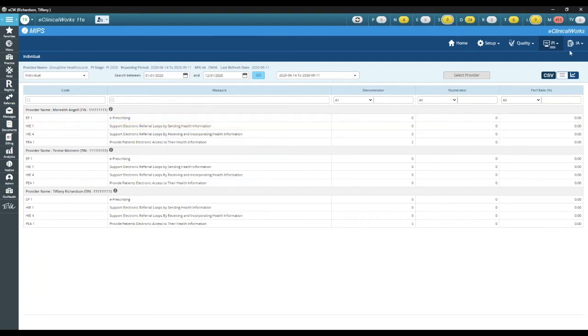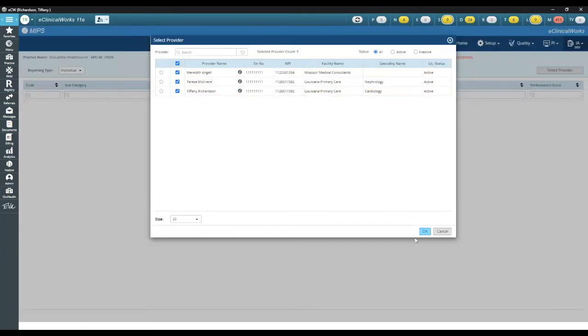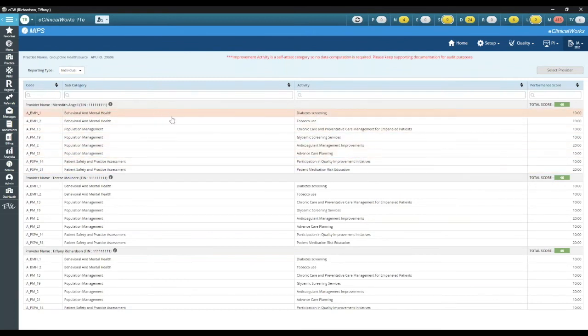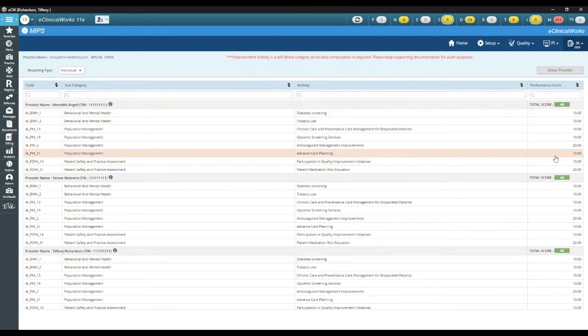And then the last section is your IA. I'm going to select providers, and you have all of your IA initiatives here as well, that you can look at those numbers, look at your total score and how you're doing on that side. All right. Now let's go back to quality.